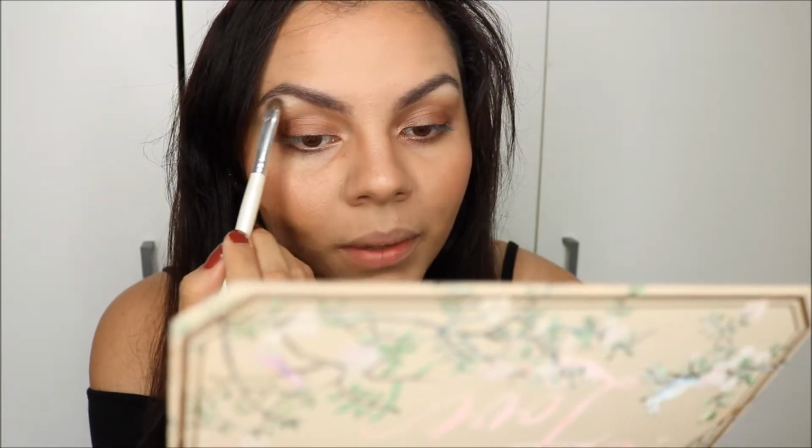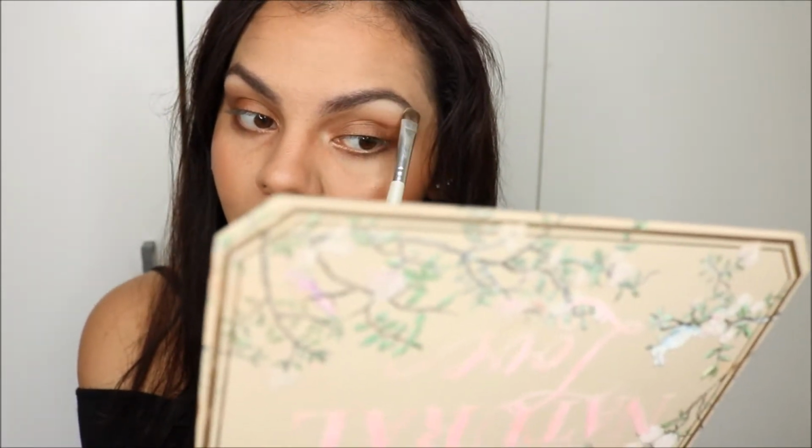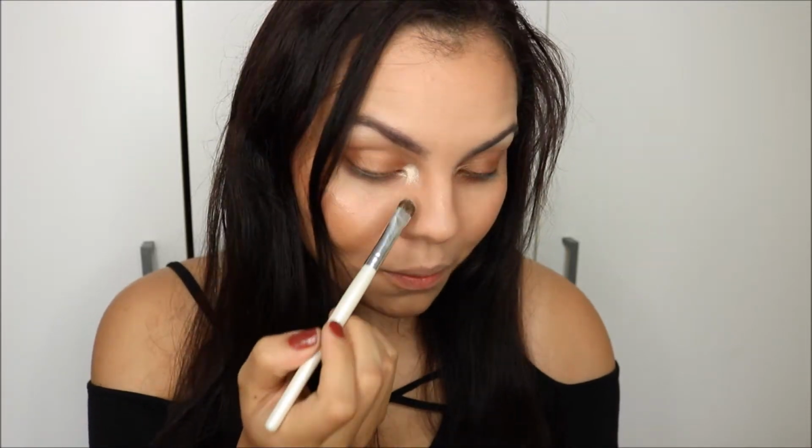I would always forget to do this part, and then I would wonder why I didn't feel like my eye look was complete. But this is such a small step, and it makes a very huge difference. And then, like I said, I'm gonna take some of Moonbeam, and ooh, so good. I'm gonna pop that in the inner corner.